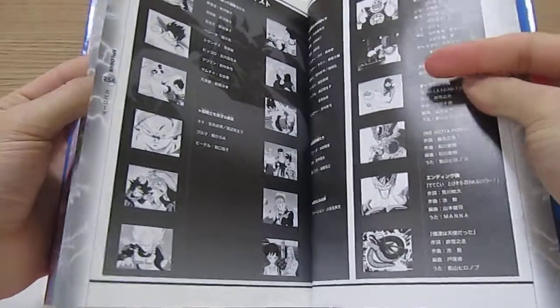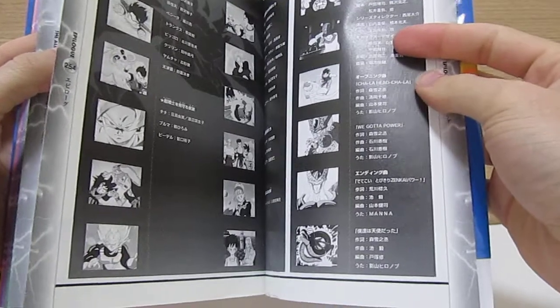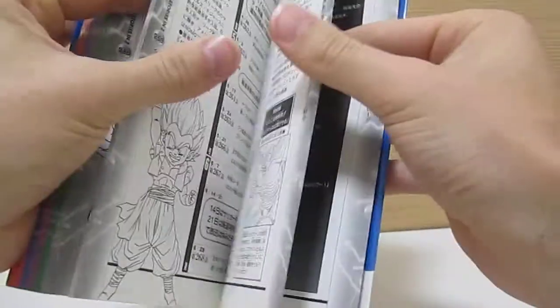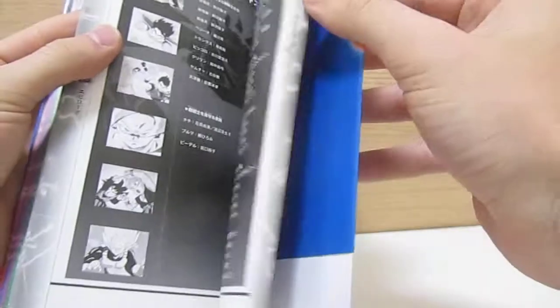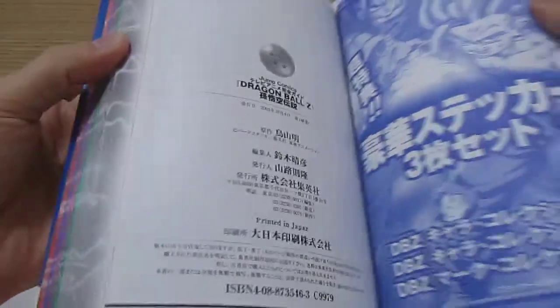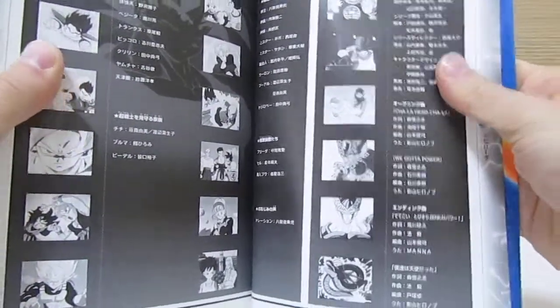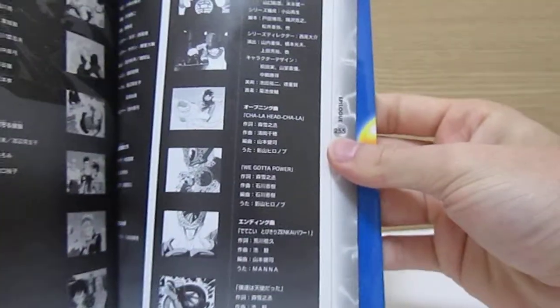And then at the back we have main cast. So these are the actual names of the people who... Oh, so these are actually the songs and maybe the voice actors. So yeah, pretty cool. This came out in 2003. Remember, the Dragon Ball Z anime series finished in 1995 in Japan. So yeah, you can see they're 255 pages.